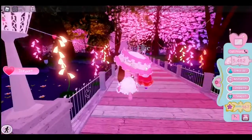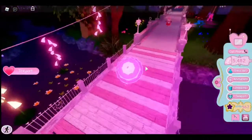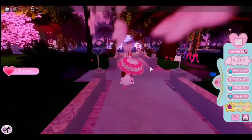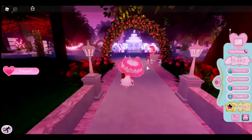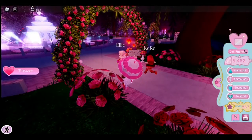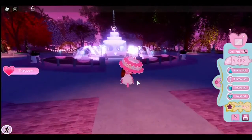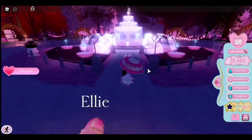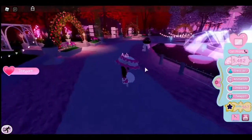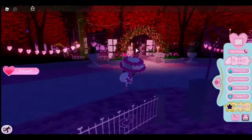Wow. Ooh. Like the flowers are glowing. And they're so cute. Like a unicorn barfed in here, and then swallowed a rainbow and then barfed again. Oh my goodness. Happy Valentine's Day, and it's glowing. The fountain is glowing. Fountains don't normally glow. Yes, they do.